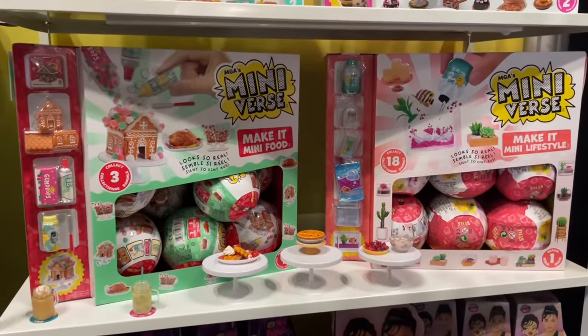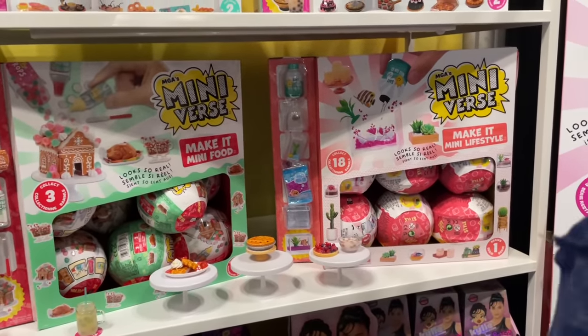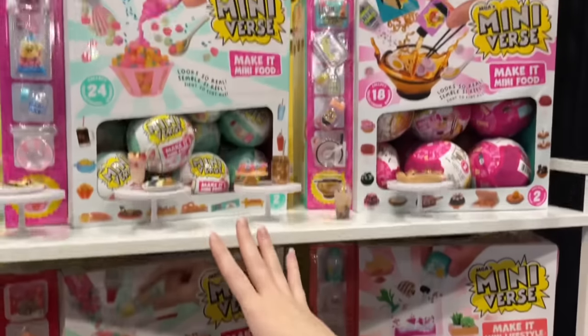Make it mini. Can you do a picture? Like the picture thingy? You press this button and you take a picture. Oh. While you're recording, yeah.